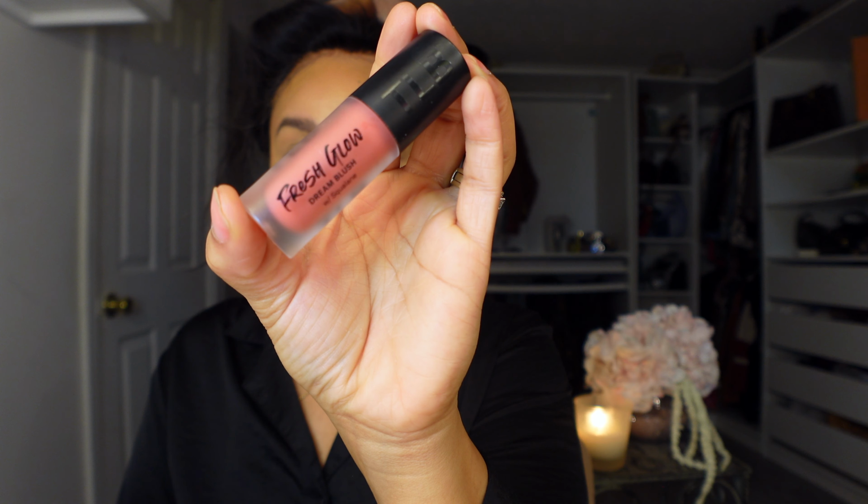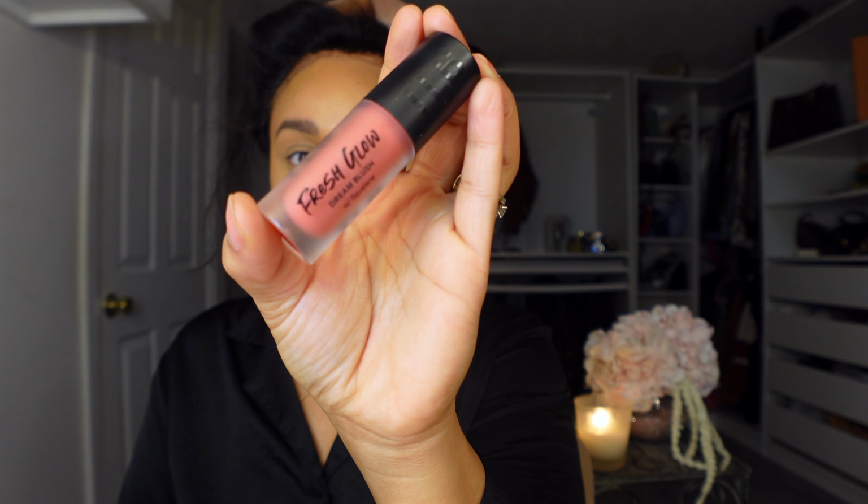Our base is looking good. Ooh, honey, we are looking good. This is going to be a super easy eye tutorial. The lip bar, the Fresh Glow Dream Blush. I think this is what this is called. Yes. And this is in the color Sweet Cheeks.